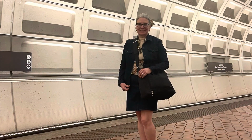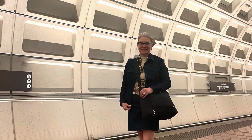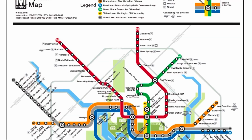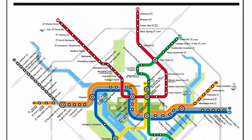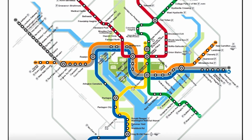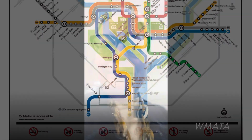Well, hello there. On my recent trip to DC, I had a little adventure riding the DC Metro thanks to Google Maps, who took me on a little bit of an adventure underground, unfortunately, and added about 20 minutes to my overall trip. Stick around to see how easy it is to navigate the DC Metro and actually get to where you're supposed to be going, even if you've made a few wrong turns.